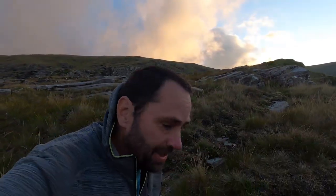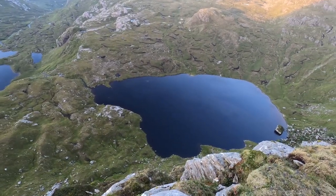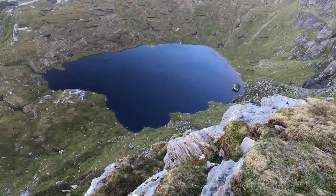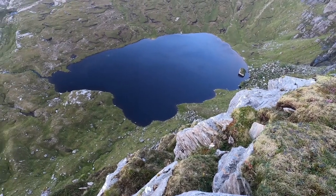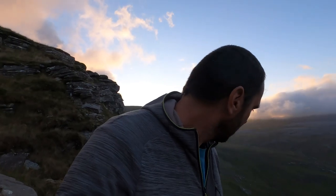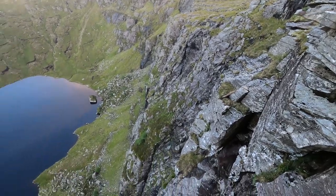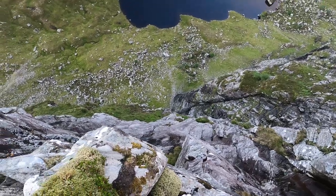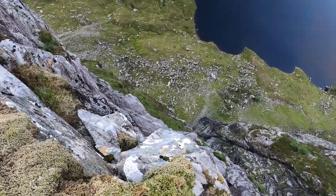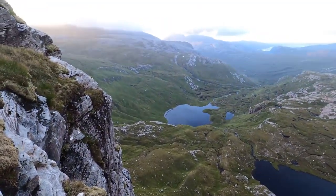Like it's sheer from here. Oh, you are joking. Oh, wow. That is a cliff and a half. Straight down. Epic.